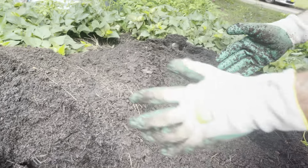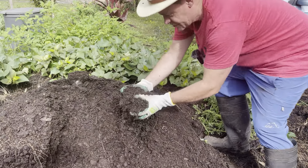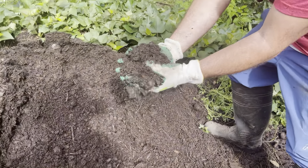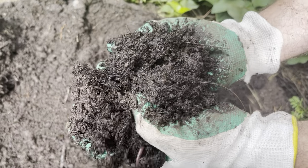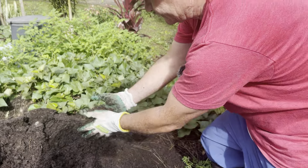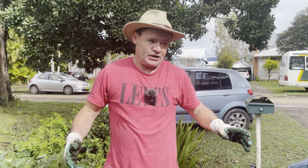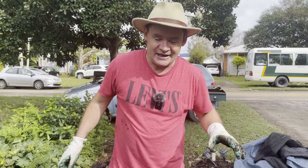Now, as you go over here, this pile slowly gets moved to the end here, which is more of an aged pile. And this gets mixed in. So this gets mixed into the blend, and this has gone even further. So I could see cocoons in there just while I was looking through that. So yeah, that's what we're doing here today at Marty's Garden.